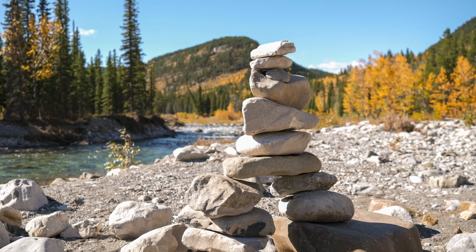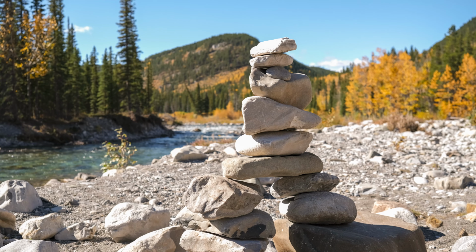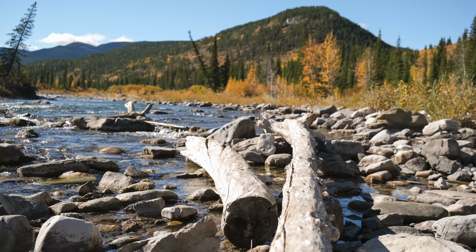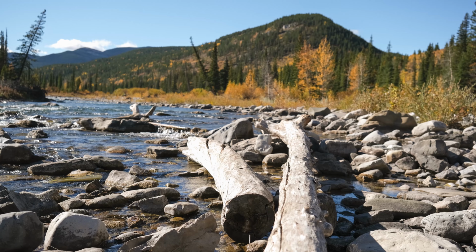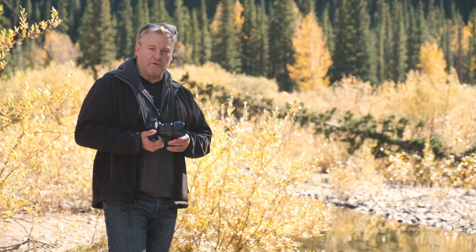And with a 1.4 aperture available, it still allows me to use depth of field to draw attention to what I want people to concentrate on in my image. So that's why I like 35mm equivalents so much. Now let's get into the basic build and design of this lens.